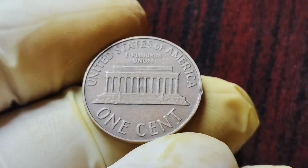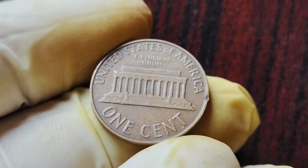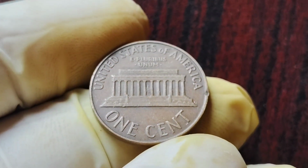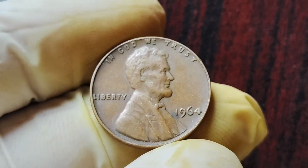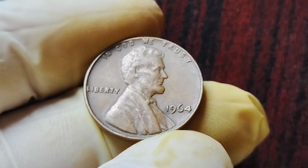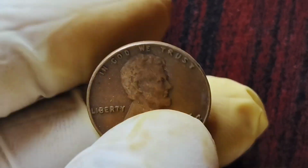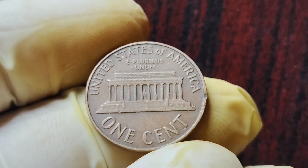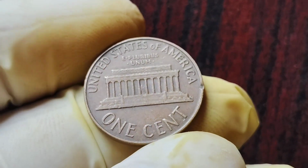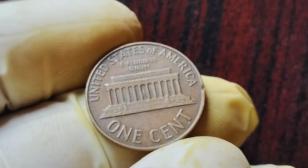First off, let's talk a little bit about the history of the 1964 no-mint mark Lincoln penny. As some of you may know, this particular coin was minted during a time of transition at the United States Mint. In 1964, the Mint was in the process of phasing out the use of mint marks on coins, which designated where the coin was minted. This led to a small number of Lincoln pennies being minted without a mint mark, making them extremely rare and valuable.